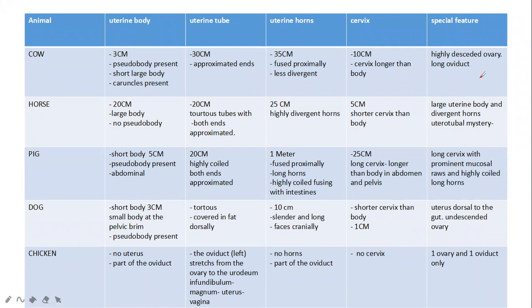Then we go to the uterine tubes or the fallopian tubes. The cows, one of the features, the long oviduct. I actually see that there are 30 centimeters of these fallopian tubes, and they're highly coiled so that both of their ends are approximated. Remember, we said there's much bending of these ducts towards the ovary that descended to a higher degree.